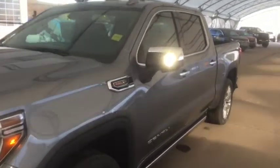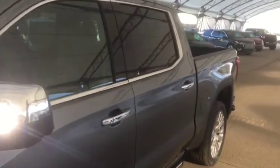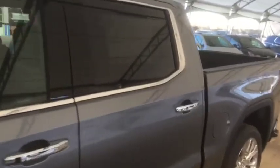This is a brand new 2020 GMC Sierra 1500 Crew Cab Denali Short Box 4x4 in satin steel metallic.